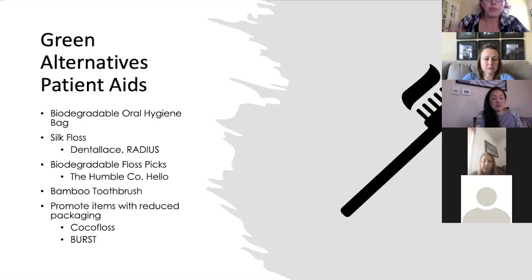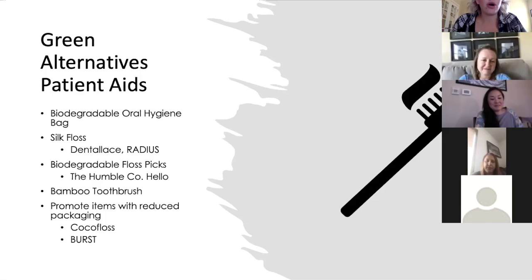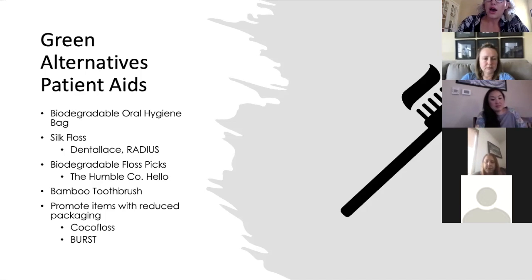Bamboo toothbrushes instead of plastic toothbrushes. Obviously, if you're saying a Sonicare, I wouldn't suggest a bamboo toothbrush, but that would be an alternative to the plain standard brush. And then promote brands that use less packaging or paper packaging. The two that I know of is Cocoa Floss. They use cardboard instead of plastic, and then they also send you the spools. They're expensive, but they do sell now in Target, on Amazon. They're at like Anthropologie and a bunch of stores like that. So it's easy to find for patients.